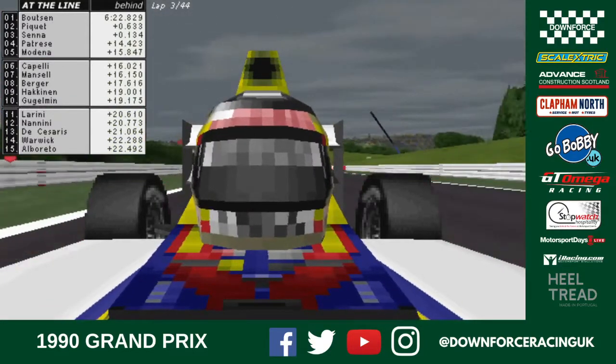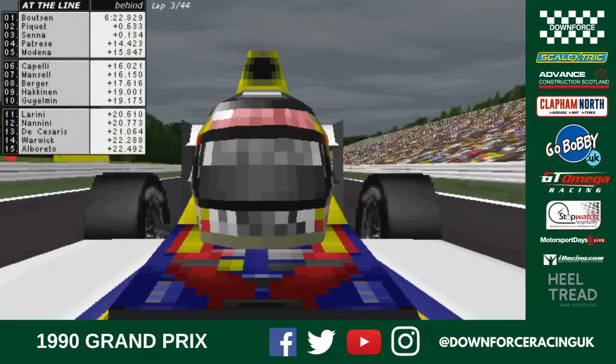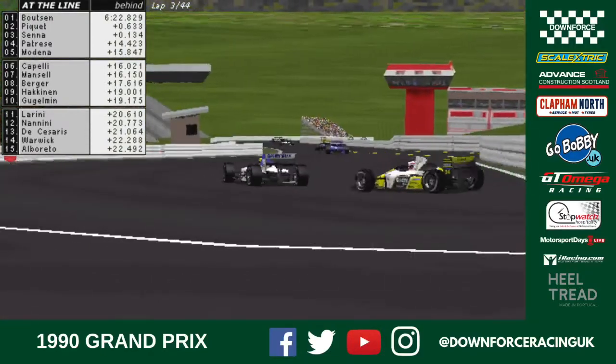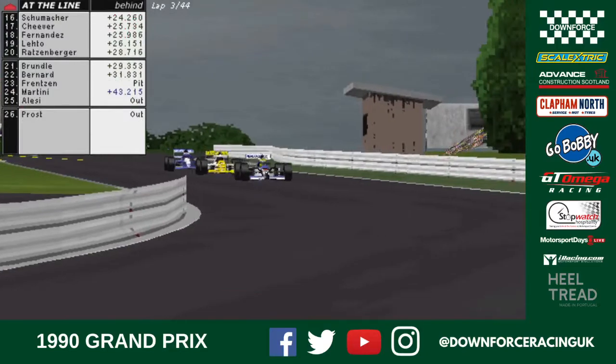So Boutsen leads Piquet and Ayrton Senna, with Patrese fourth, Modena fifth, then Capelli, Mansell, Berger, Hakkinen, Gugelmin and Larini, who is battling away for 11th place with Alessandro Nannini. And that's Martin Brundle making a move on Roland Ratzenberger, I think, but he can't get by. Frentzen finally makes it back to the pits, albeit right at the tail end of the field.